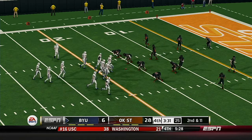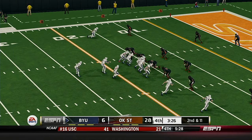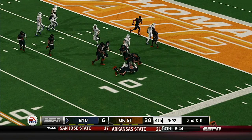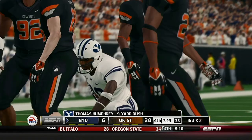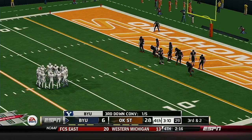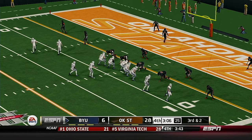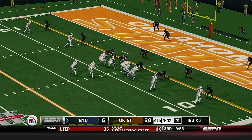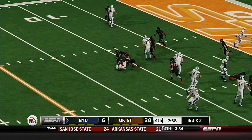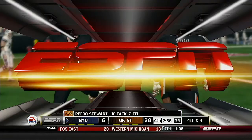Second down and 11. Ball on the 17. Little handoff. The 10. Makes it out to about the 7. Third down. And this play is number 8 on the drive. For a loss.